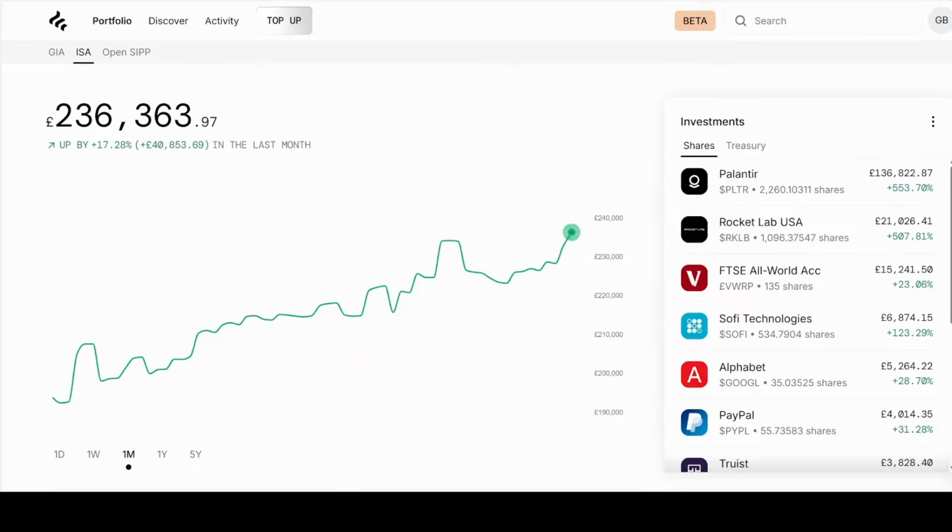This is going to be the December Freetrade and Vanguard portfolio update. It's been an insane couple of months, especially in this past month where my portfolio has been absolutely flying.